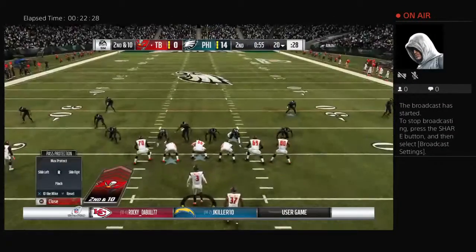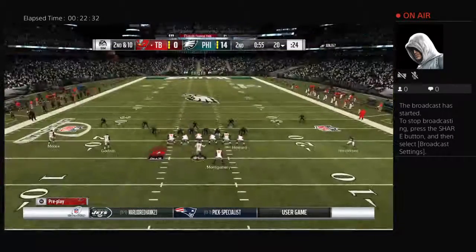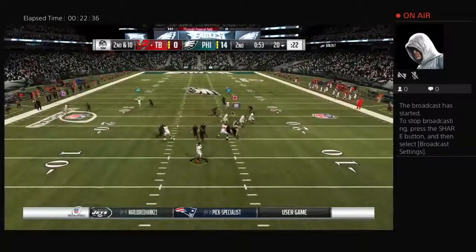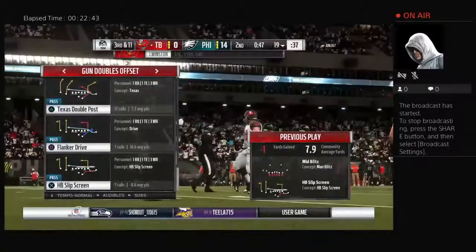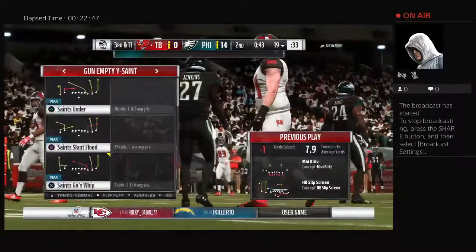5 on the 50. A 2nd down throw for Winston. They'll set up the screen to Montgomery. And he will lose yardage on the play. Back at his own 19-yard line. That'll be a loss of a yard, and it leads to a 3rd down.